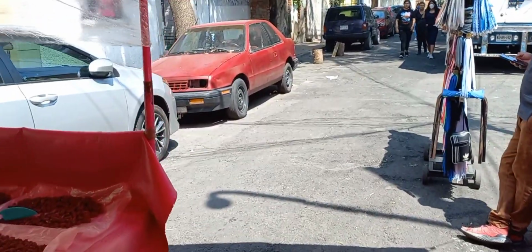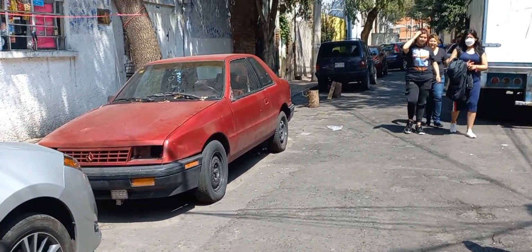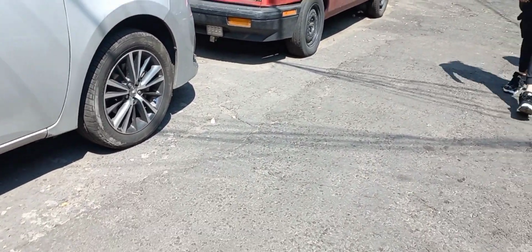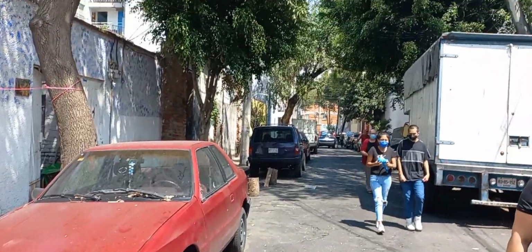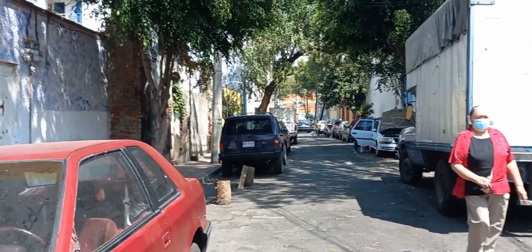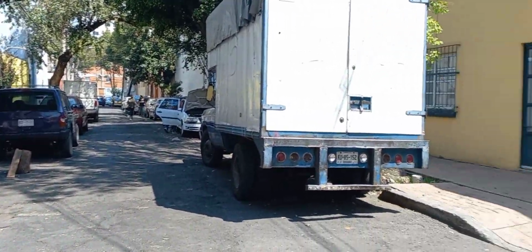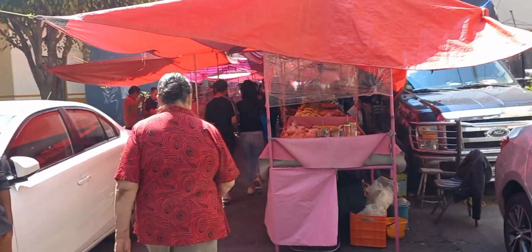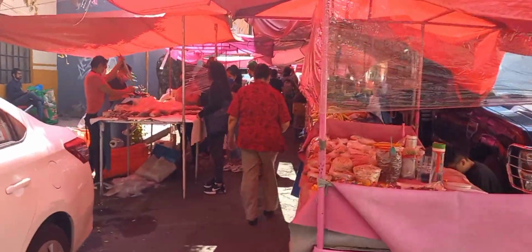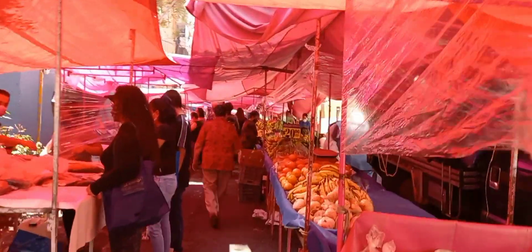This is the end of the market, then the street continues. Can you see it? So the street continues from here. So now we'll be going back. You see? Now we'll be going back. I've entered the market again.